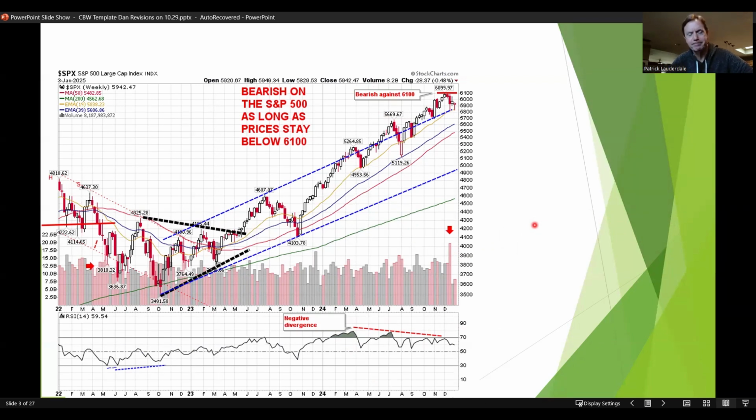So this negative divergence on a longer term basis, normally when you have something 10 months in the making, negative divergence, it's a pretty good correction or setback. So that's where we're at. I'm bearish as long as we hold below 6,100.